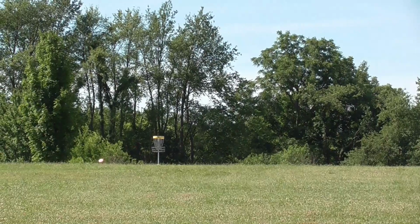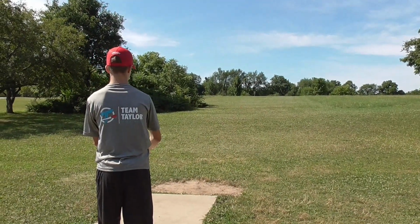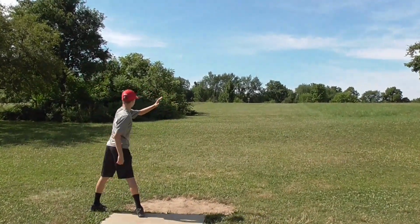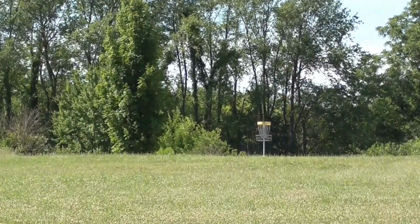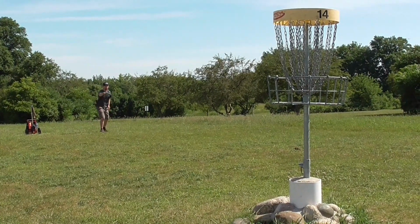Fading out a little early, but I thought that was great, but as you'll see, it's quite short. I'm also throwing a crank here. Nice. I think my mom missed it, but it faded back towards the basket. Yeah, it's hard to see in the viewfinder sometimes.